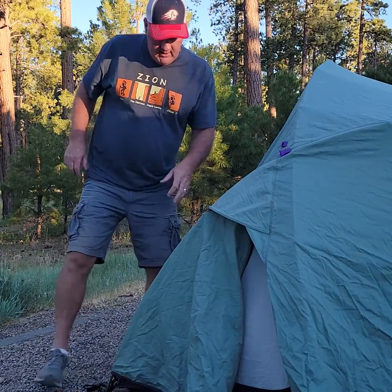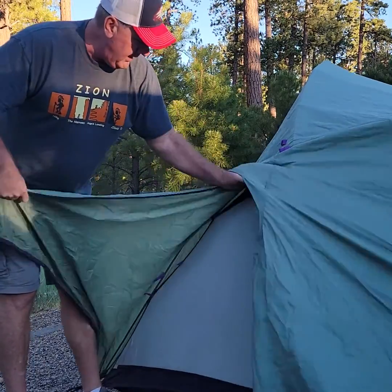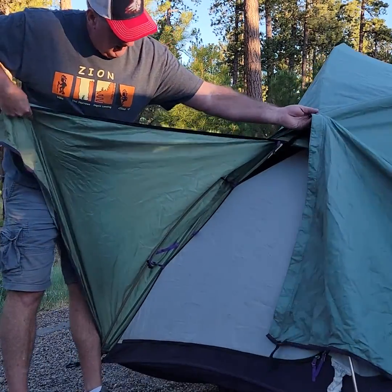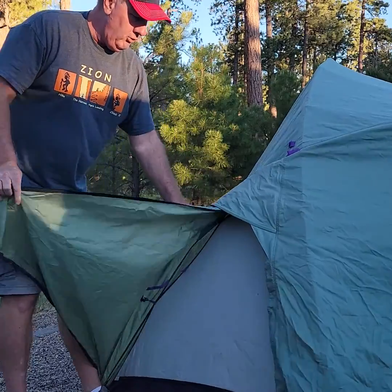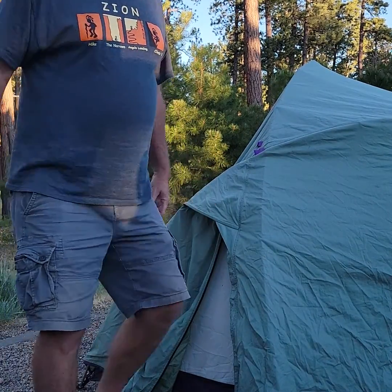So that's it. 3-pole setup, not too bad. Right here you have a little entrance that gets into the tent. We'll stake this down out here, and that'll be pretty much the setup of the tent.